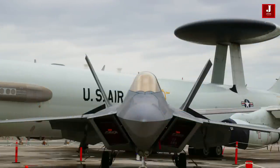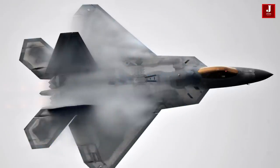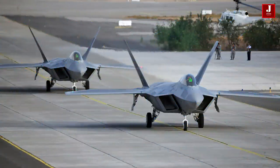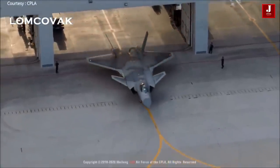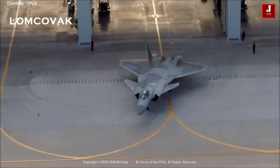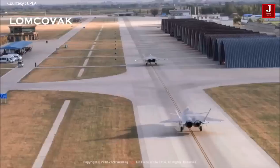The export of the Chengdu J-20 and F-22 Raptors is prohibited. Only 195 F-22s have been built so far, with the last one being delivered in 2012. To protect its stealth technology and classified features, the F-22 cannot be exported under US federal law.